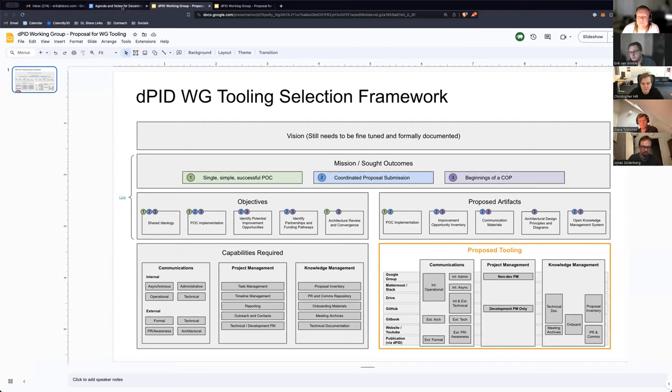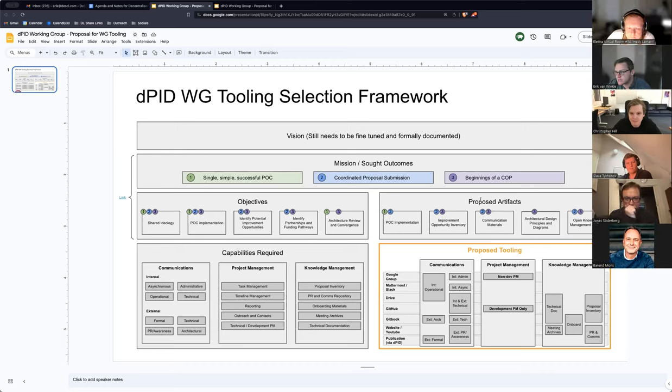To Andre's point on the agenda, the first thing that we probably need to do as a working group is think about getting organized more from a structural and project management standpoint. So I put a little bit of time, maybe a week or two ago, into thinking what shared tooling could actually look like for this particular team. In most instances, I would probably just suggest tools. But for this particular group, as some of these artifacts can help us onboard people further down the road, I put some extra time in, mapping some of the mission and sought outcomes in addition to the objectives and the proposed artifacts over to required capabilities and finally mapping that to proposed tools.